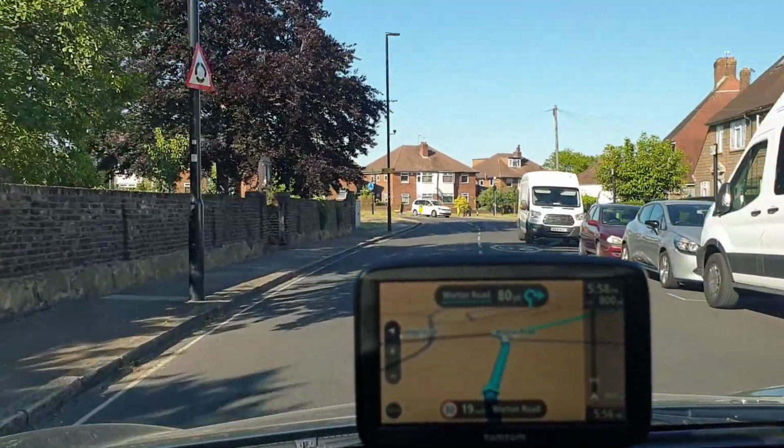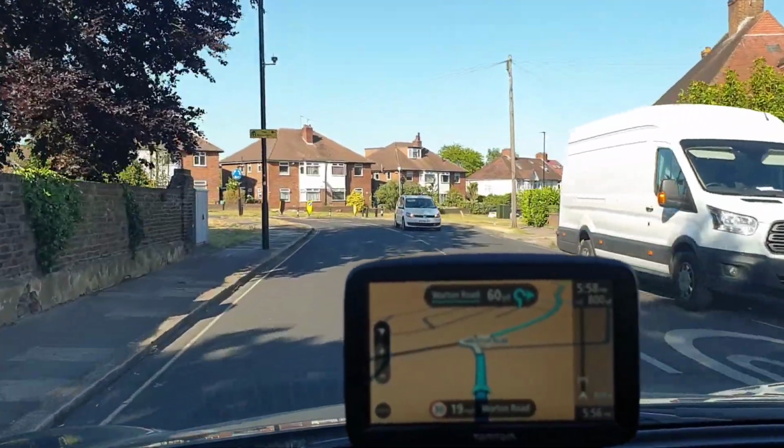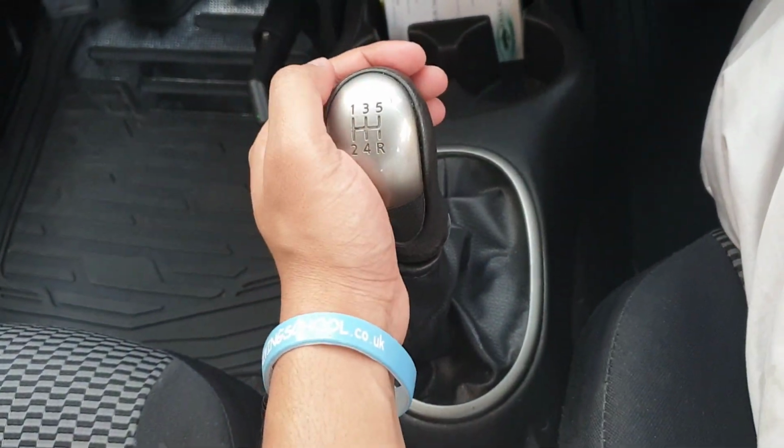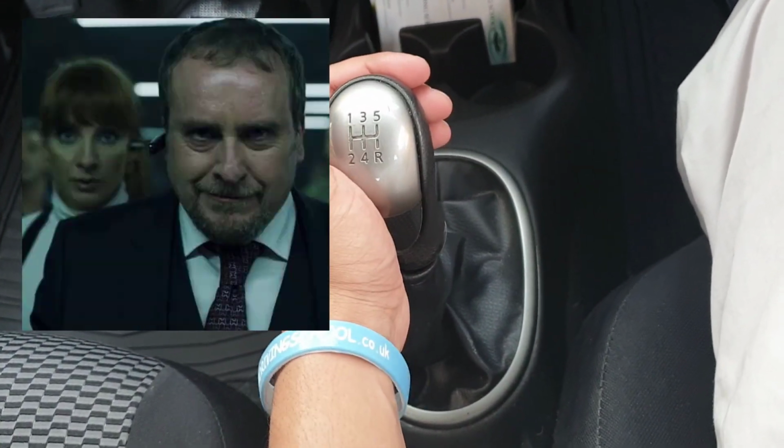We're not here to rob a bank, but what I can give you is something more valuable than money, and that is time. We've compressed everything you need to know about driving into 1-minute video clips. We'll give you tips on driving, how to pass your driving test, what the examiner looks out for, how you should be driving.